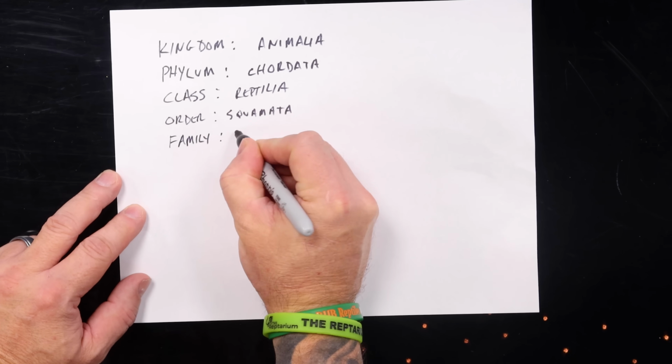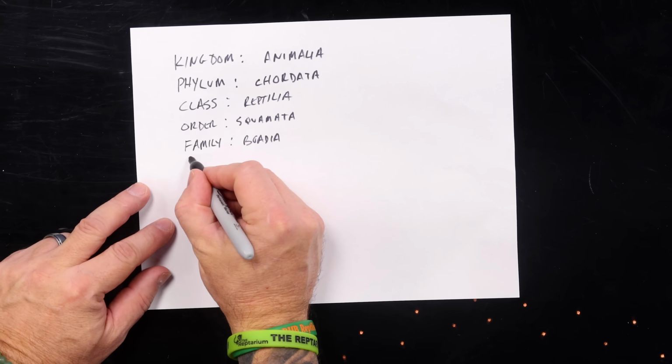Family. Now, this is when things start to split, and we're going to talk a lot about that throughout this entire video. Same thing with genus. Now, that's when you're breaking down to specific animals. Now you're not talking about broad ranges of stuff. Now you're getting into specific genuses. And then there's species, and that's broken down into the genuses. So you have a broader category of genuses, and then you have the subcategory of species.